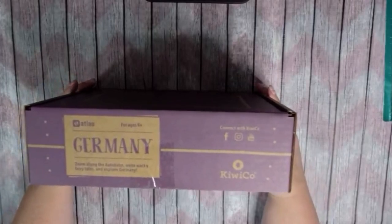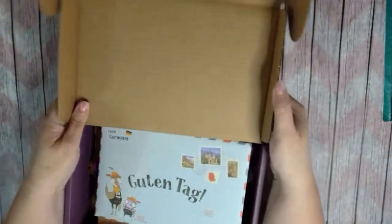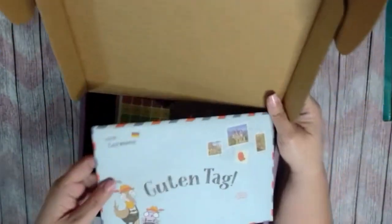But I was excited to see that in the box. So this here is the Atlas crate for Germany. Zoom along the Autobahn, write wacky fairy tales and explore Germany. My last name is German, but I am not actually German. I don't think we're German. I mean, there could be, I guess, some German in there somewhere, but we are not actually really German.